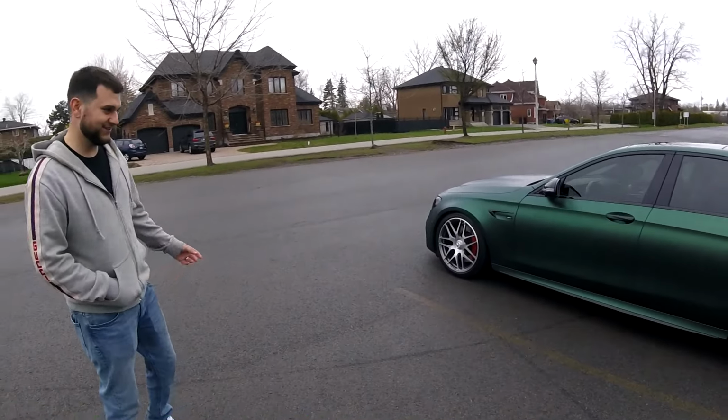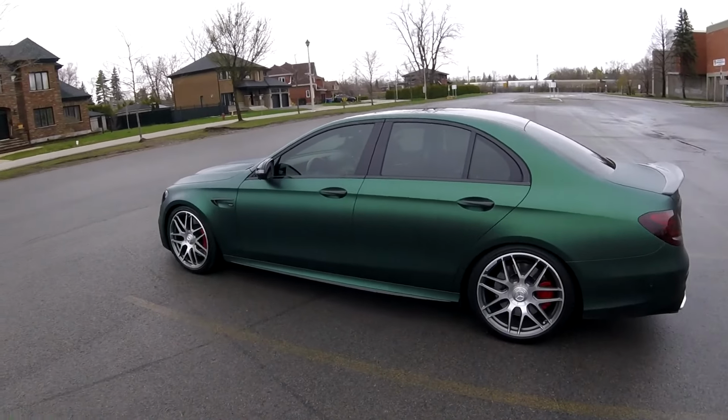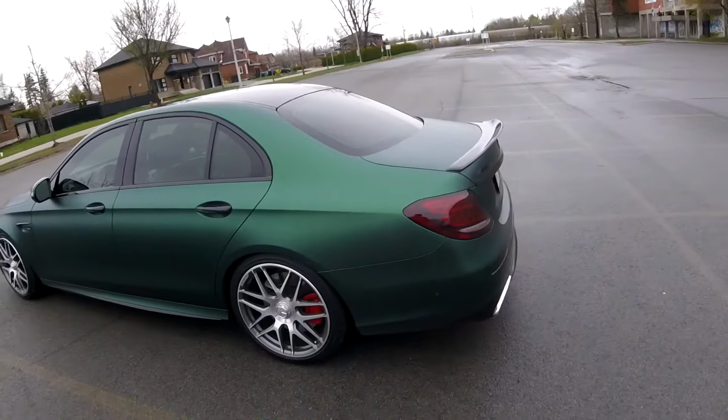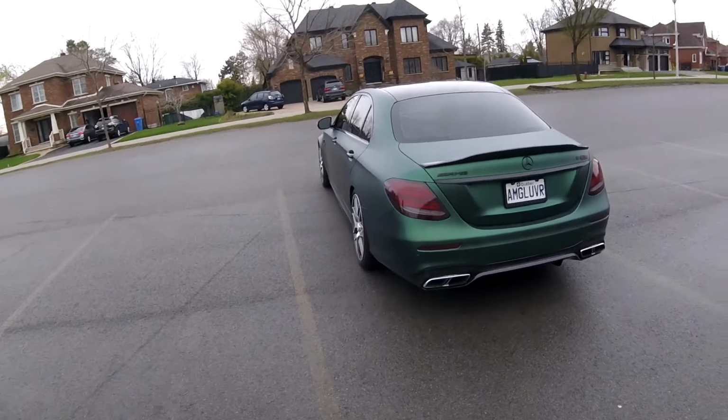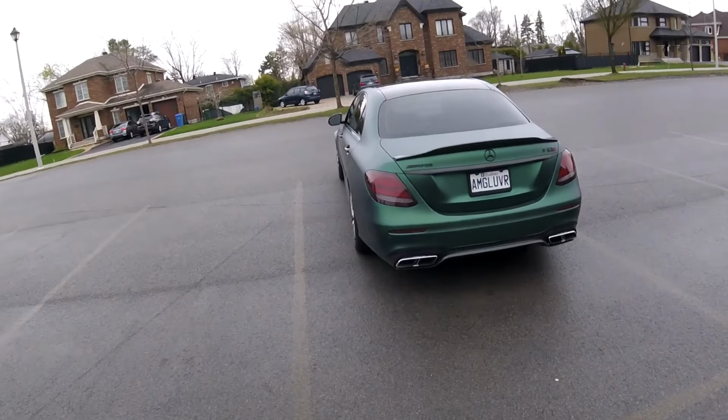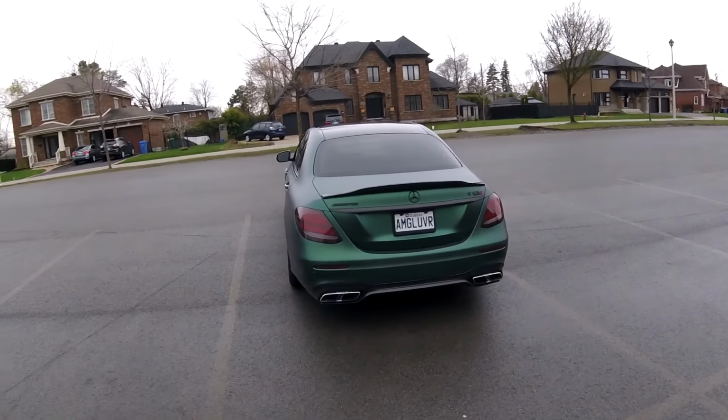Buffoonery you want to get into, and then go right back into all-wheel drive. Oh, that's awesome, man. We're always intrigued by these cars. I'm finally gonna experience what a real AMG is like, with the V8 and everything.